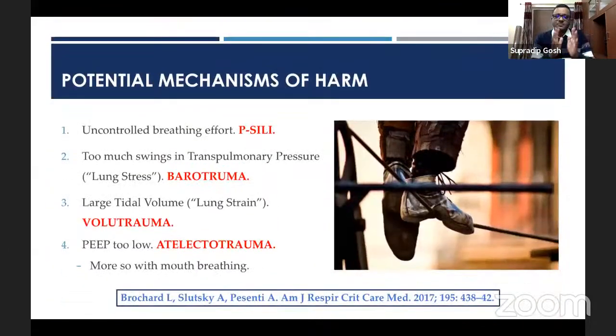So just to summarize, the potential mechanisms of harm from HFNC therapy are, number one, uncontrolled breathing effort, particularly if the patient is severely ill. So there is a potential for something called P-SILI, or patient self-inflicted lung injury. By the way, all students, I suggest you go through this paper by Laurent Brochard, Arthur Slutsky, and Antonio Pesenti, which was published in 2017 in the Blue Journal. It is available free of cost on the internet. You must read this. This is probably the first paper where P-SILI was described, okay?